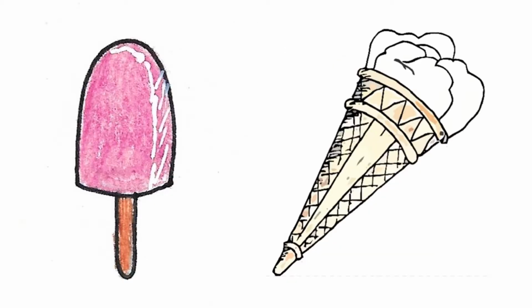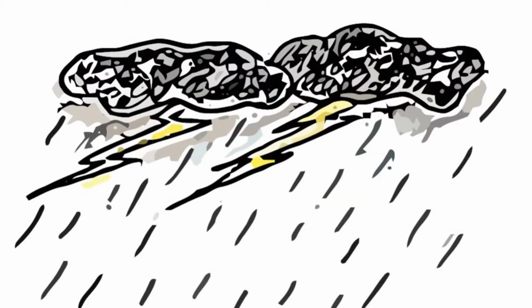And in summer we like to have foods that keep us cool. Ice lollies, ice creams, yum yum. In summer we can have thunderstorms.